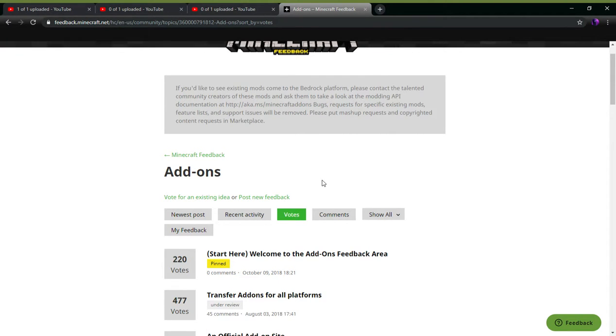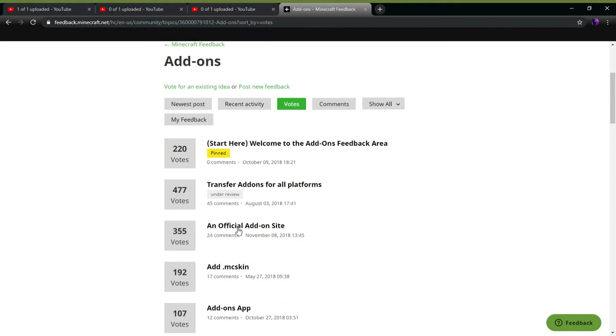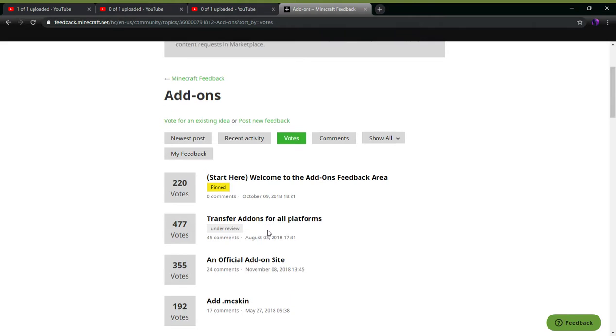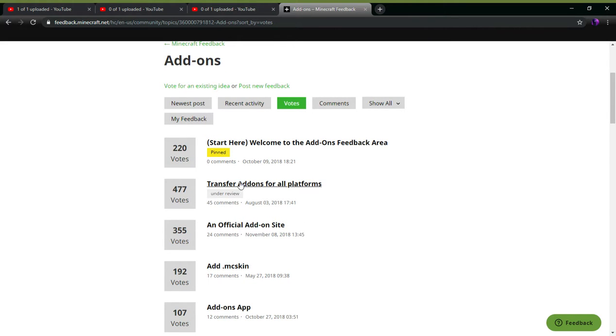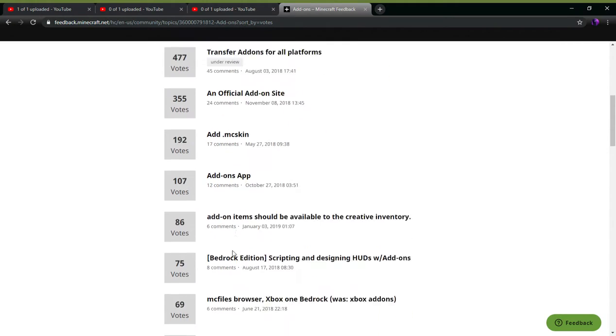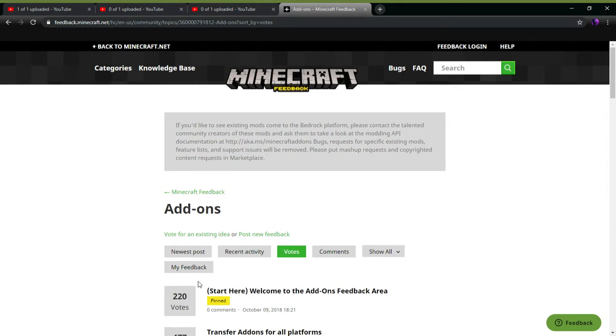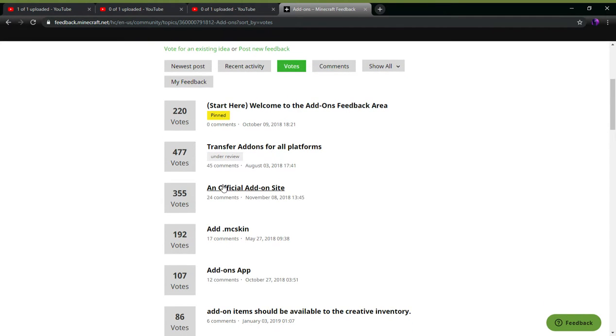Add-ons are here, and today I'm going to show you every single under review item in the add-on section of the Minecraft feedback area. The first one, I don't think there are many here, so I'll just do a few of them. The only one under review here is, I think they've already done that, haven't they? Official add-on site.